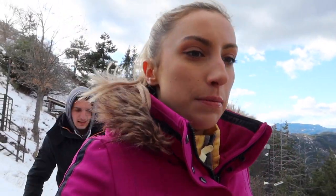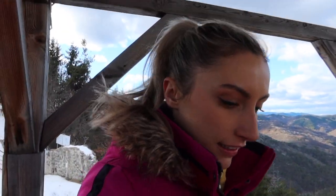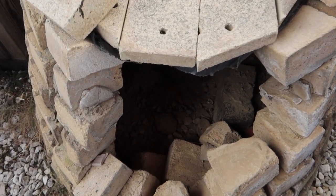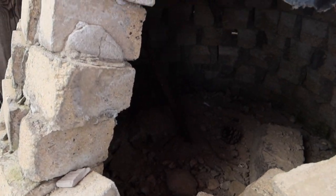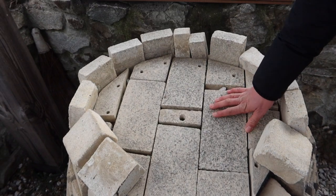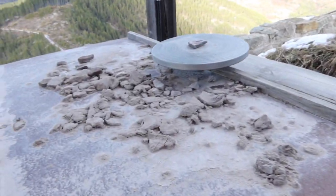Do you think it's here for people to... Oh, there's a little barbecue thing. This is for something, but I don't know what. Look at that. Is that for making food? I assume this is for lighting fire, and then the bricks get hot. And then what's this? This is like clay.